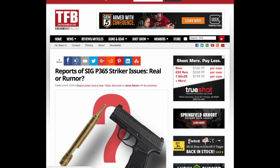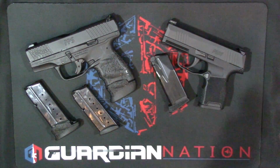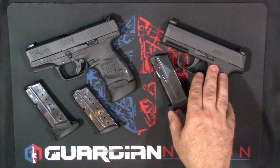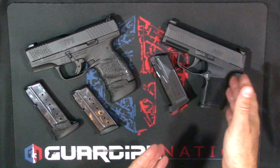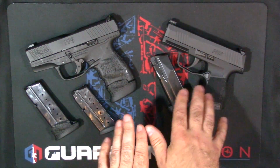Others have found a problem with the firing pin either breaking or being too short and causing light primer strikes. I haven't had that issue, and from what I can understand, it's about a 0.001% that the earlier models had that issue. I have found some extraction issues with aluminum case ammunition with the 365, but as far as hollow point, full metal jacket, brass case ammunition, no issues whatsoever.